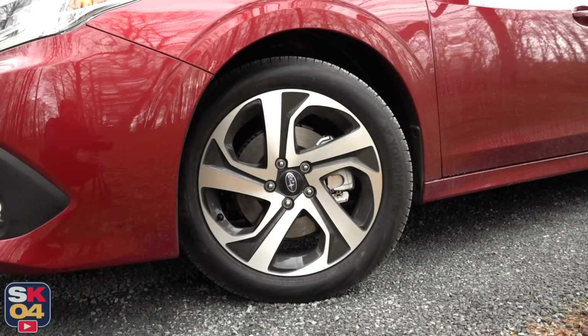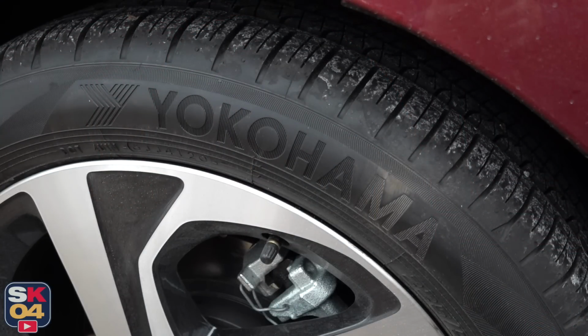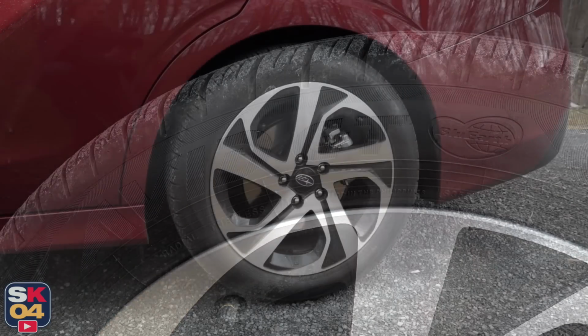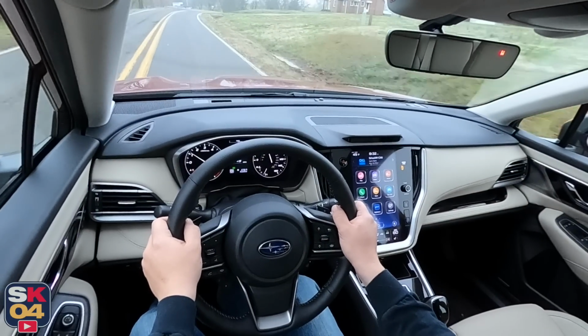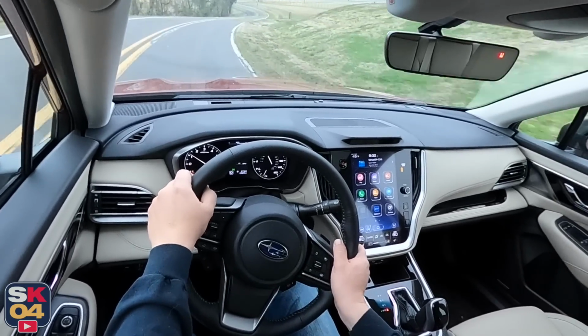Across the lineup, the Legacy is offered with a range of wheel options from base 17 by 7 inch steel wheels to 17 and 18 inch alloy options. The alloys are 7.5 inches wide. This example is fitted with the larger 18 by 7.5 inch alloys that feature machined faces and black painted pockets. They're wrapped in grippy V-rated 225/50 all-season tires.